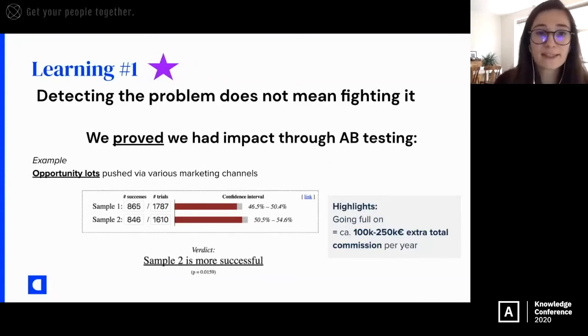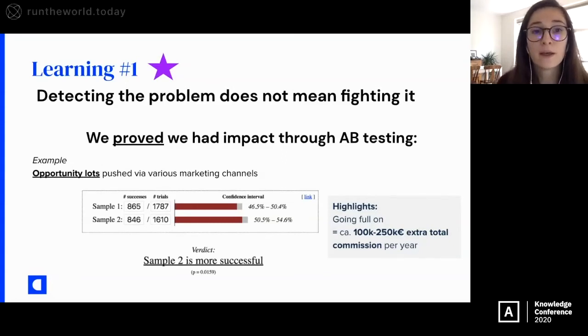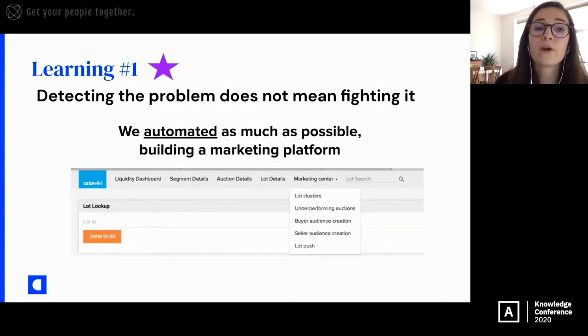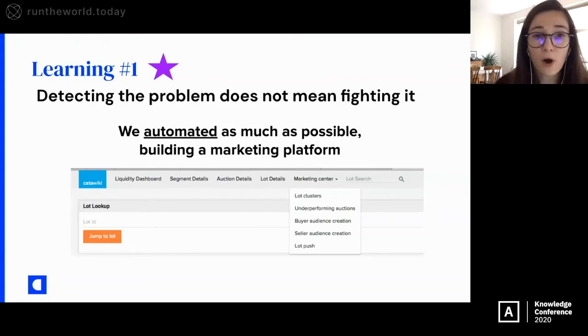So we A/B tested a lot of things, at least as much as possible, showing that we are delivering profits higher than cost. We even built a marketing platform to manage marketplace balance. So, a tool where marketers could go and create audiences very fast or push items to various platforms like Facebook or Google in order to increase advertising on it.